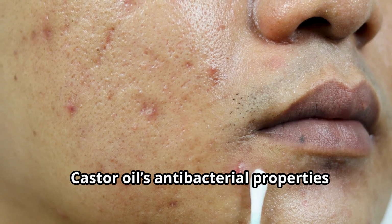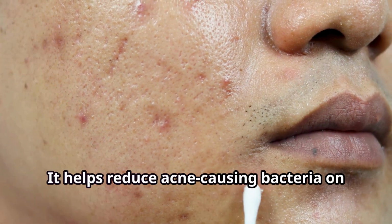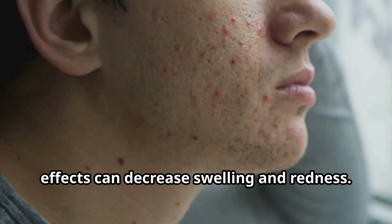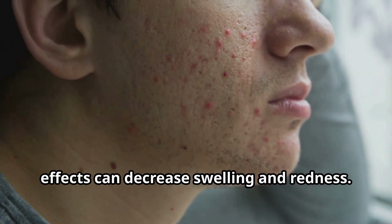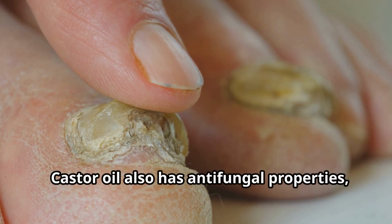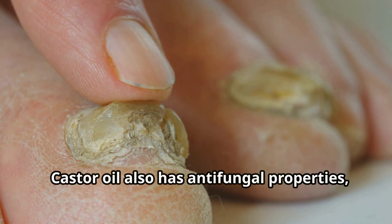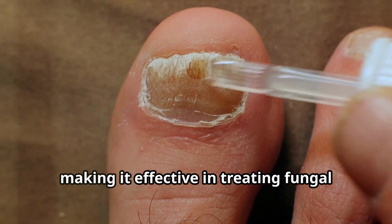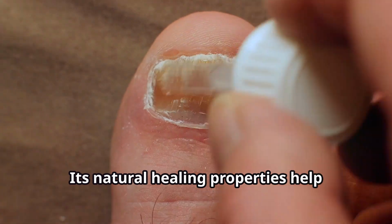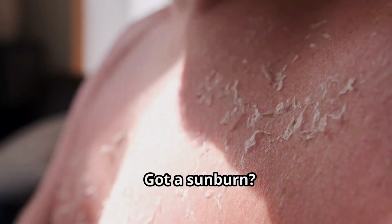Castor oil's antibacterial properties make it effective in fighting acne. It helps reduce acne-causing bacteria on the skin, while its anti-inflammatory effects can decrease swelling and redness. Just a small amount can make a big difference. Castor oil also has antifungal properties, making it effective in treating fungal skin infections, such as ringworm or athlete's foot. Its natural healing properties help eliminate the infection while soothing the skin.